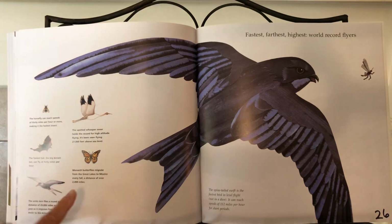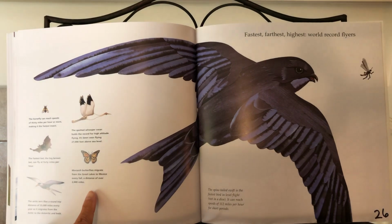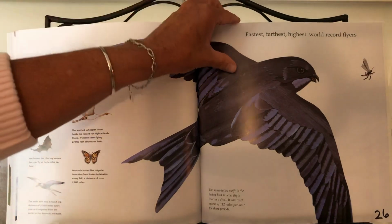Monarch butterflies migrate from the Great Lakes to Mexico every fall, a distance of over 2,000 miles. The Arctic tern flies a round-trip distance of 25,000 miles every year as it migrates from the Arctic to the Antarctic and back.